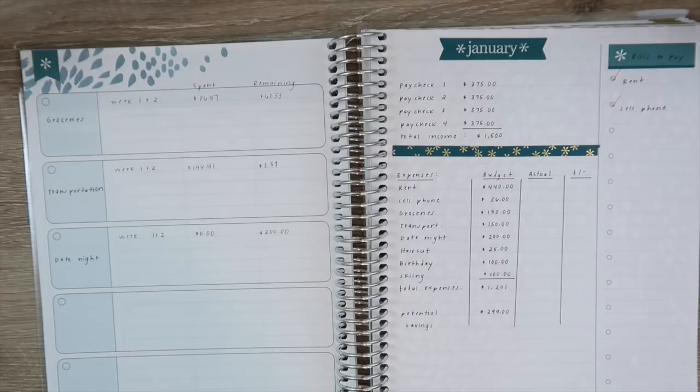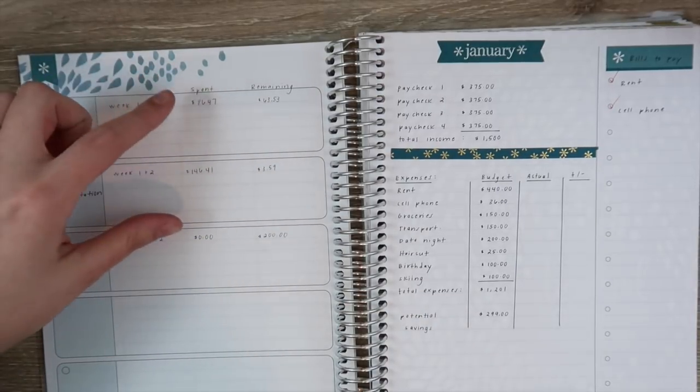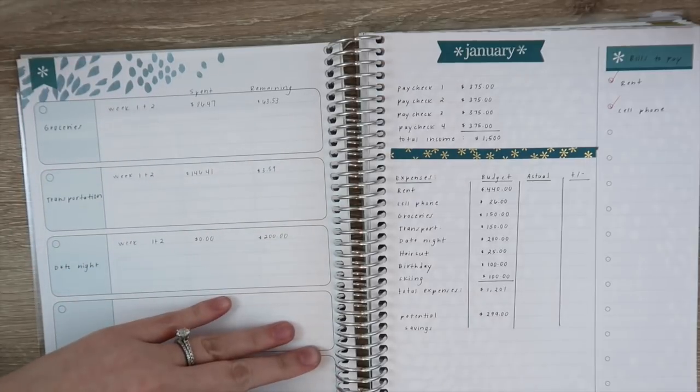Either make sure that you're using your debit card every single time, that way you can track it right through your bank account, or make sure that you take cash out and you document that. Whatever way you do it, just so that you have these spent numbers, because knowing your actual amounts is huge. So anyway, that is about it.